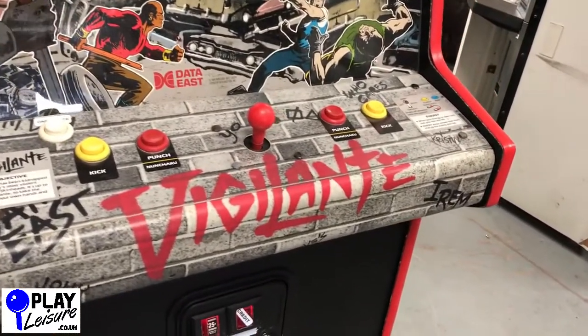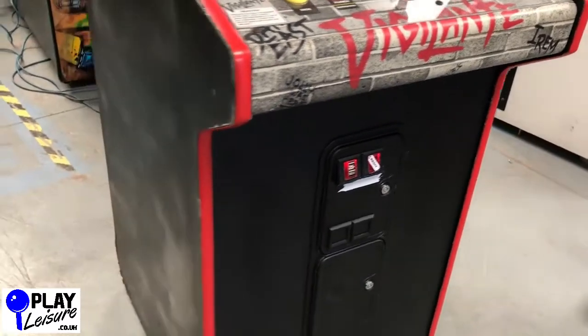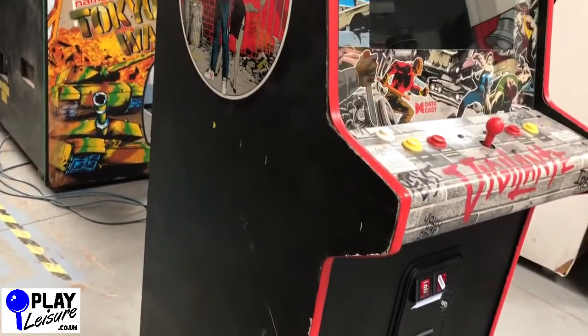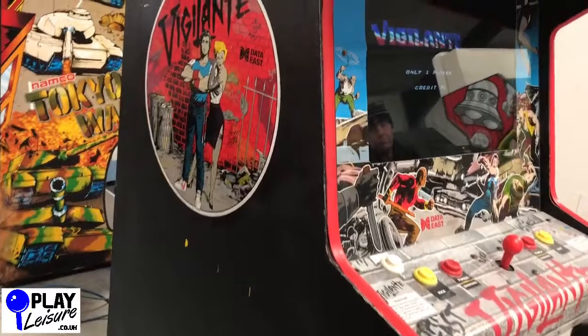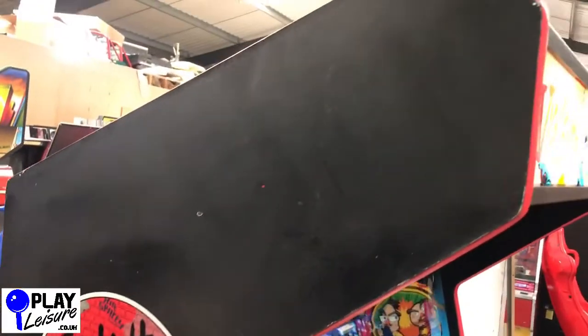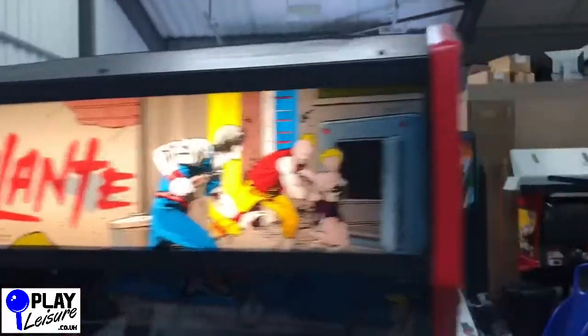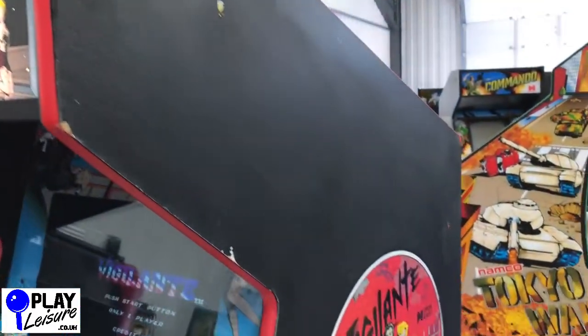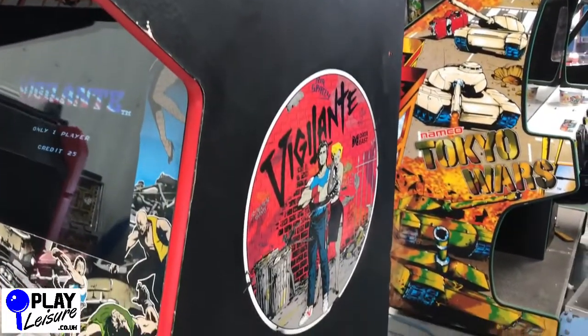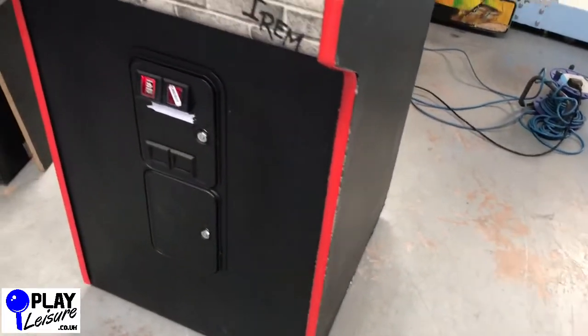Control panel. Really smart looking. This will have a free play button attached to the outside if you are the lucky person to buy it. Side has some signs of wear, but nothing substantial. Flip around to the other side. Very similar again. Overall, it's a nice cab. Nice and strong, sturdy, and good game.